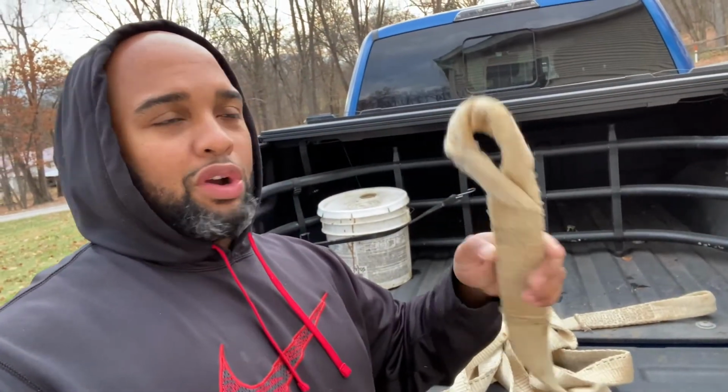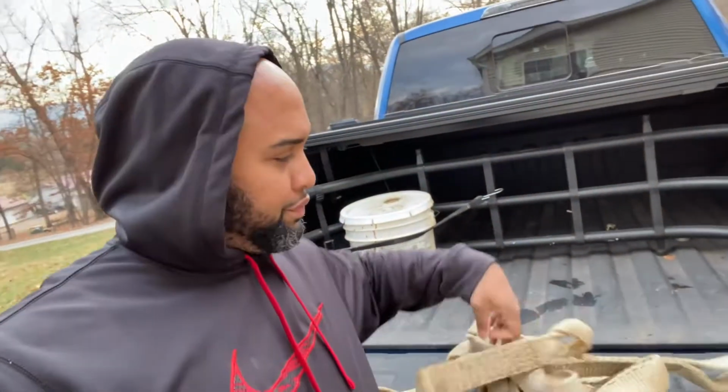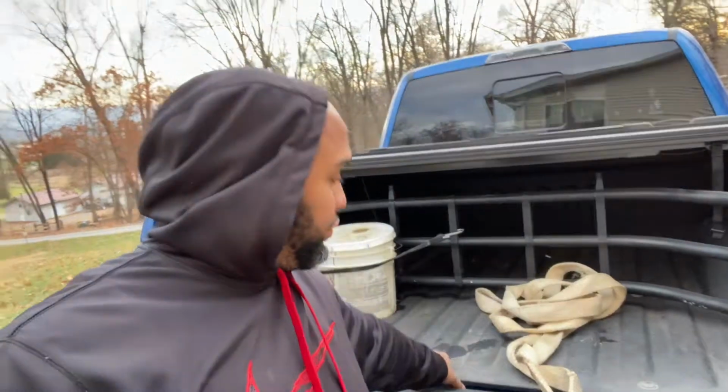One side will go onto either my hitch or up underneath on my tow hooks. And then you just feed it through kind of like a noose, and you can get yourself out of some places. Or you can help some people if you want to.